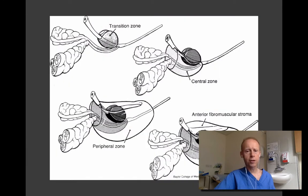So where within the prostate does the cancer arise? Well, here's a traditional drawing of the prostate. And the tissue of the prostate grows around in layers, a bit like an onion. The central, this piece here, this transition zone tends to be an area where patients get benign prostate disease. But out here in the peripheral zone tends to be where the prostate cancer occurs.